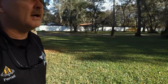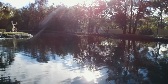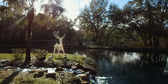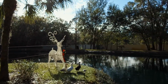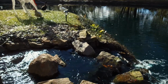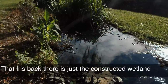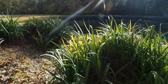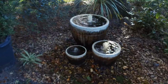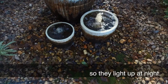So this is the pond that we did. It's kind of a swim pond / duck pond. Iris back there is just the constructed wetland, and it comes to the stream and flows back in. Just a simple little base group. Of course, you've got an LED light on the front of it and an LED light down in the pot to get it to light up at night.